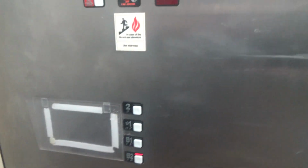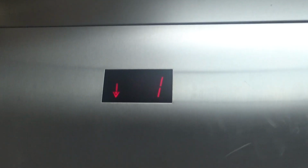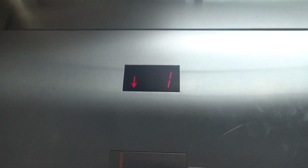We're gonna take a round trip here. Watch out, there might be people getting on. Go down to B2. We'll head downstairs. We'll head down to B2. We're gonna go a round trip. Here we go. There's a basement level too.